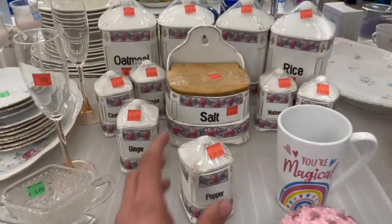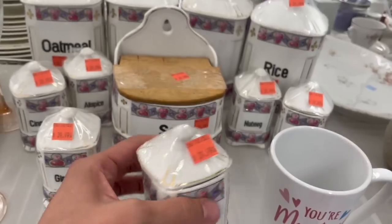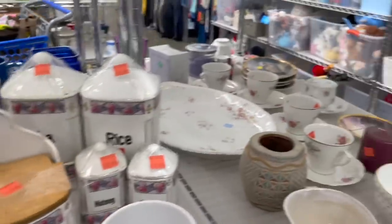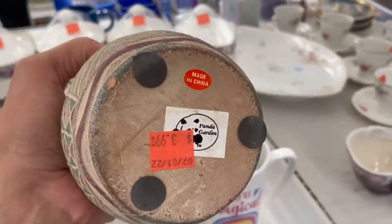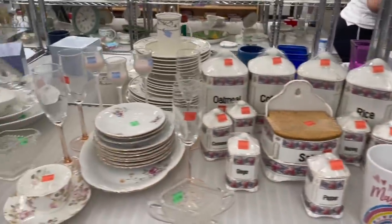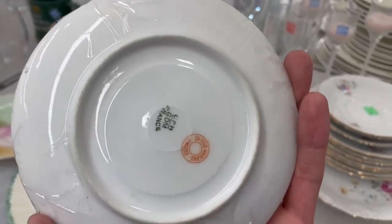We have these canister sets here. Most likely Czechoslovakia. Yeah, white block. $40 for the set. They're not as popular as they used to be. Oh, this pottery looks like Mexican. Panda Garden. Oh, that's pretty. Looks like it would have been made in the 80s or 90s. What else do we have? This teacup. Oh, Limoges, France.